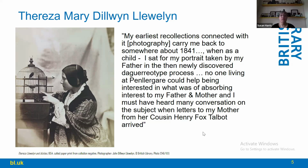Thereza was the oldest child of John and Emma Dillwyn Llewelyn, born on the 3rd of May, 1834, into a wealthy Welsh family who was interested in many areas of science.